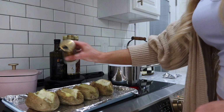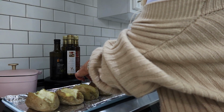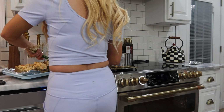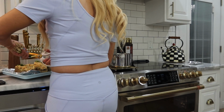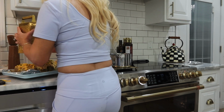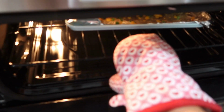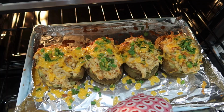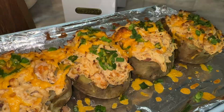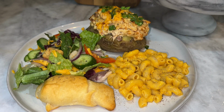When they were done, I sliced them open and seasoned them and filled them with the shredded chicken mixture from the crock pot. Then I topped each potato with shredded cheddar, crumbled bacon, and the fresh chives. Then I popped them back in the oven to broil them for about 5 minutes until they looked all nice and toasty. You have to try it. It turned out super yummy, and I made a nice fresh salad and some mac and cheese to go with it.